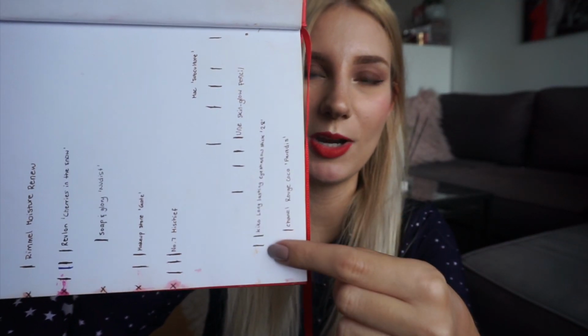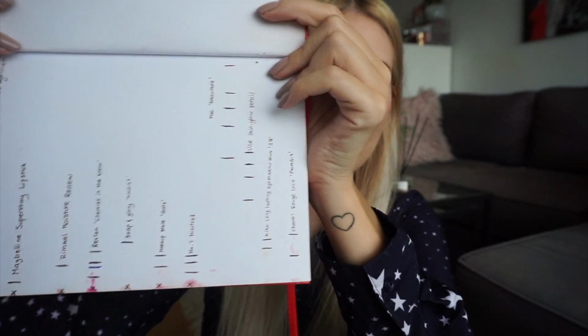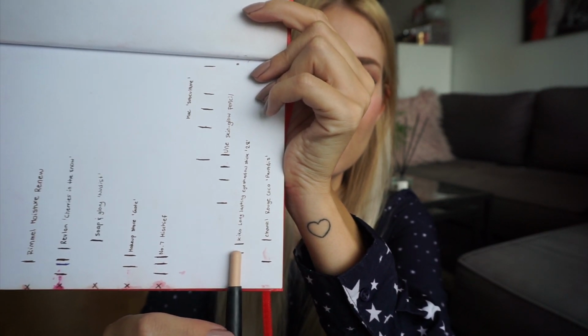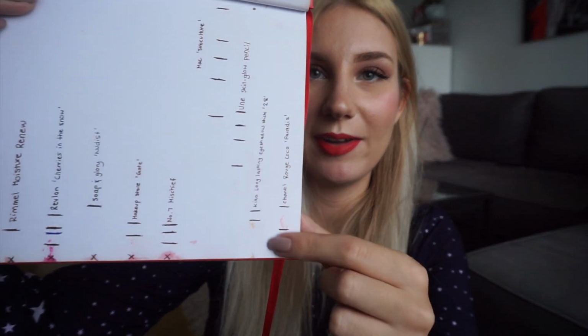So you can see my progress paper right here, and this one is the Kiko Milano eyeshadow stick. So you can see that is where I was last time and this is where I am today. I'm going to try to show you this without breaking the eyeshadow, but you can see right there. That is where I am currently. So judging from the progress I had, I feel like I used up about a quarter of what I had initially.